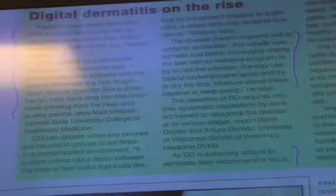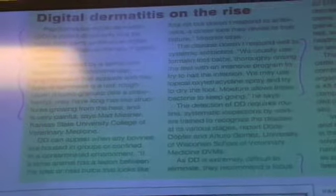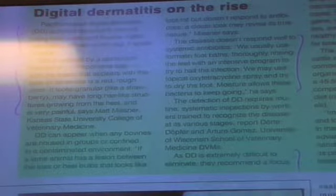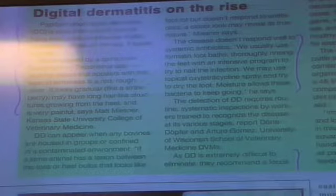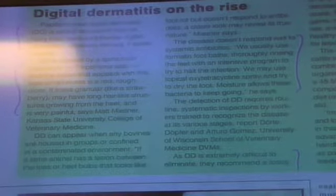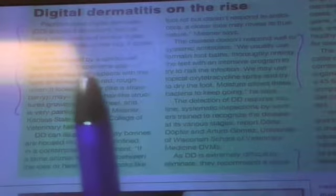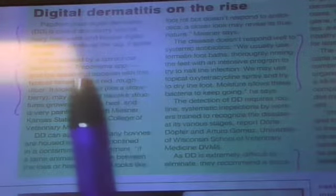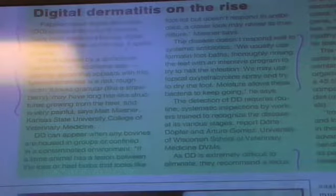So, number of synonyms: strawberry foot rot, hairy heel warts, bovine digital dermatitis. Whatever the tag, it spells trouble. I like that. So that grabs your attention as well. And it's caused by a bacteria. For years, they used to say that they didn't know what the bacteria was, but now we know that it's a spirochete, Treponema. So make note of the causative agent, Treponema, which is a spirochete.